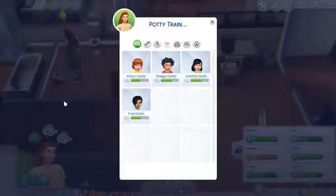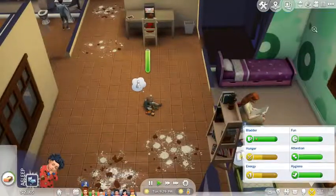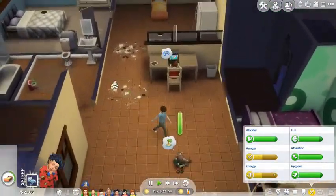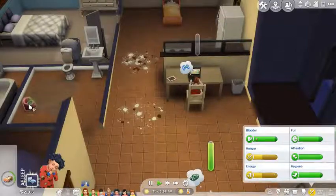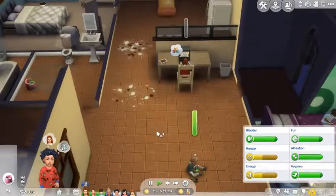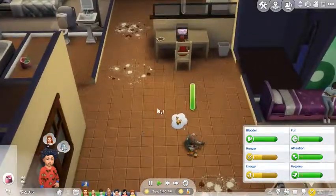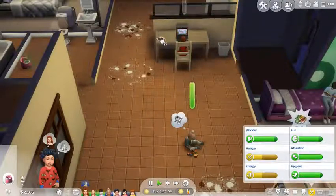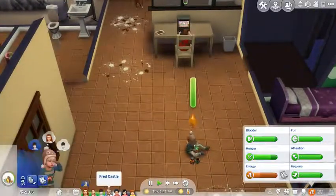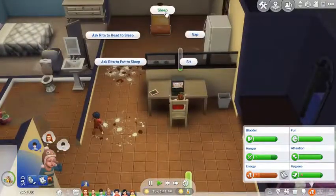Let's potty train Fred. Fred is like a power toddler. It's just because Shaggy's falling behind and they're twins and I want them to age up at the same time that it's not going as quickly as it would otherwise. But I'm just gonna force Shaggy to get up and go to the potty so they can progress a little bit that way. And then maybe I should just get him to work through his stuff and just play sim shape as well. Fred really needs to go to sleep now, so yeah, they can trade places.